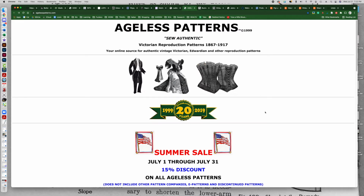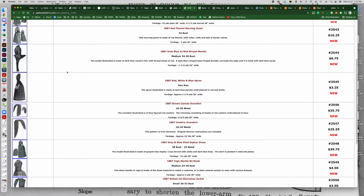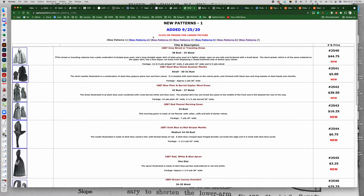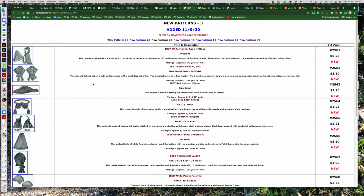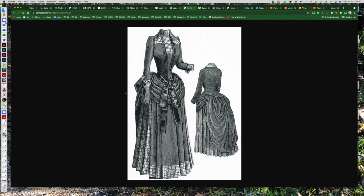Here we have Ageless Patterns. Let's check out their new patterns. So it looks like they're really focusing in on Victorian. Have a bunch of accessories. So let's go back to new patterns 1. Check this one out. Oh, I'd really like to see someone, if they've made this up. I would love to see that.